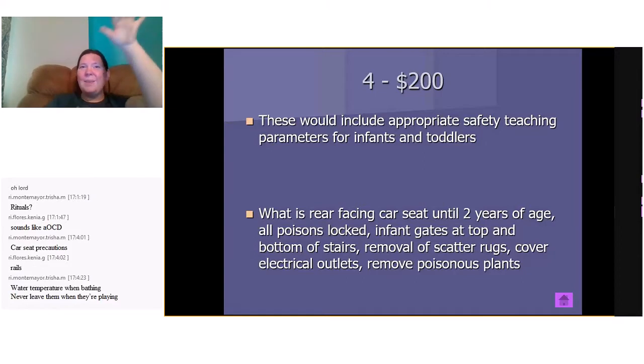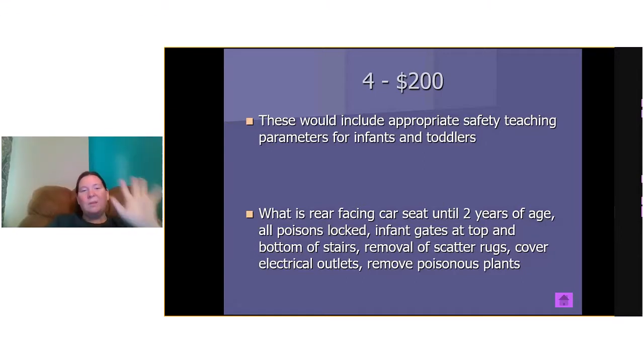Infant gate should be at the top and the bottom of the stairs, because if you've just got it at the top, well, they've already gone to the top before they end up falling down, and vice versa. Covering electrical outlets, making sure that things like toilets have locks on them, refrigerators, appliances that they could get stuck in and may not be able to get back out of. I think y'all pretty much know those. Y'all are good about those.